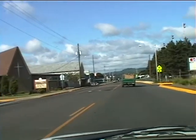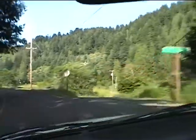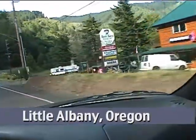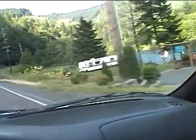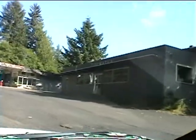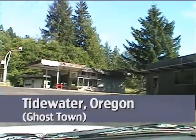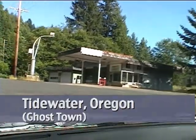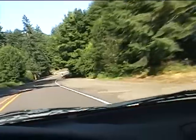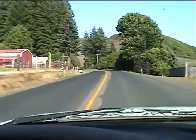Leaving Waldport and going east, the first town you come to is Little Albany, then the deserted town of Tidewater. When we get to Alsea, we'll go inside the general store and look around. Then over the mountain on a narrow curvy road to Alpine. After zigzagging to a few other places, we'll come to Philomath, where we'll end our second journey.